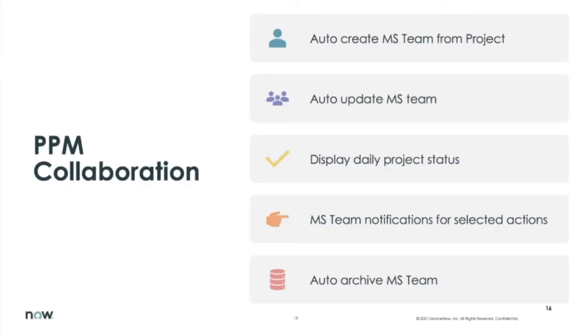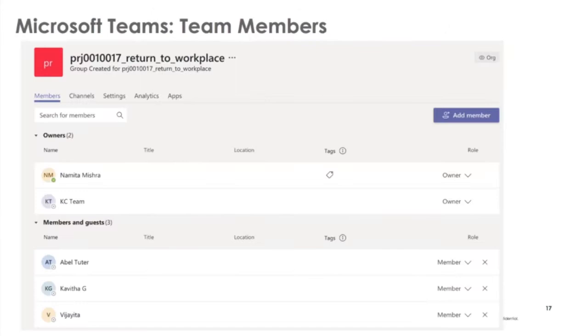A couple of the major items here, if you look at it from a collaboration perspective, maybe we want to auto-create an MS team from a project. We want to update the MS team. We want to display the project status. We want to do some notifications on various actions, some archiving. So those are the initial set of capabilities you can use to collaborate.